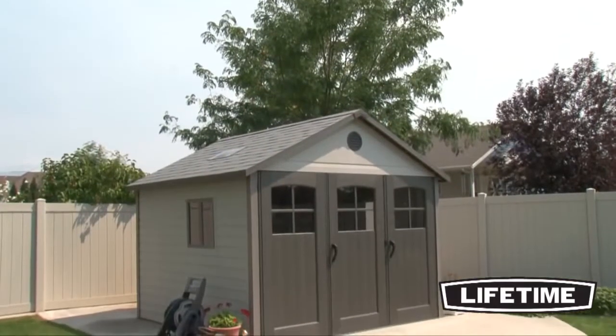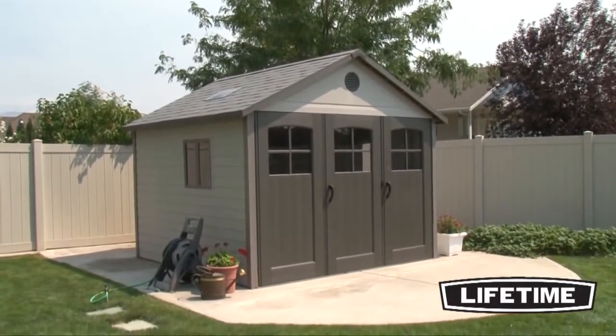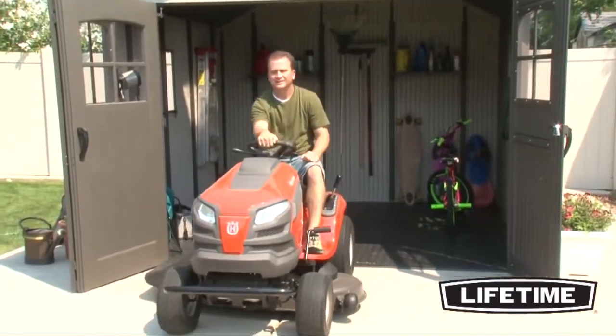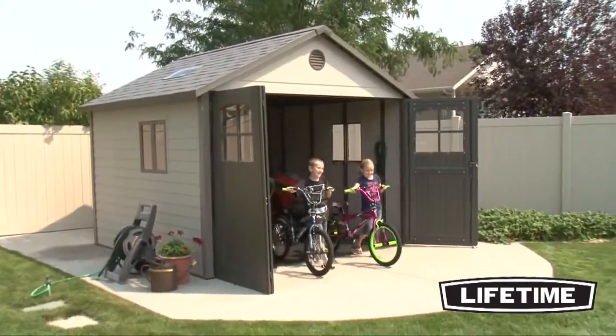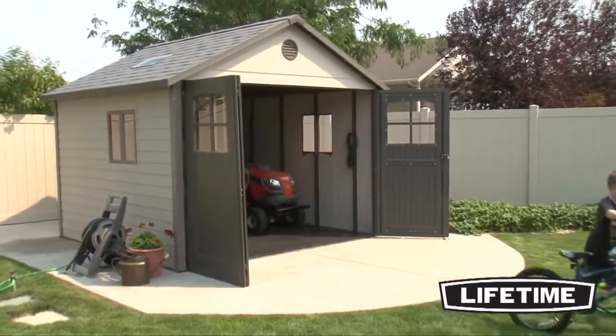Tired of wading through the junk in your garage? Then a Lifetime outdoor storage building is the perfect solution for your storage needs. This 11 by 11 foot storage building gives you the perfect space for a tool shop, your outdoor gear, or ATVs. The spacious 100 square foot interior and heavy duty construction make it perfect for a variety of needs.